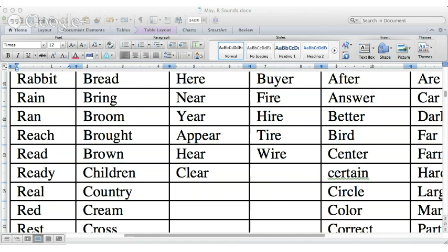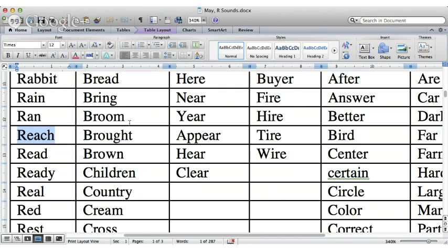Again. Rich. Good, Ahmed. So I know it's uncomfortable to keep your tongue down, but that's the correct sound. Reach. One more time. Reach. Good. Okay. Now let's go to the next one.